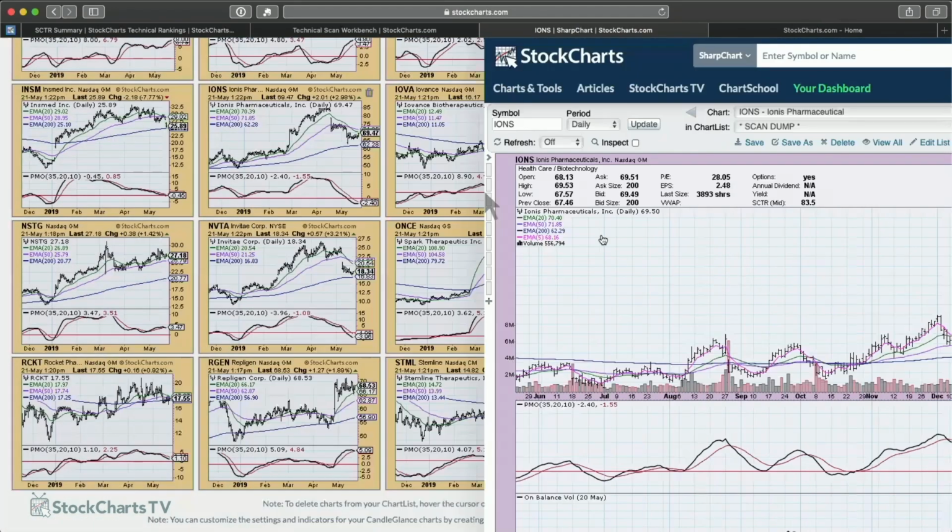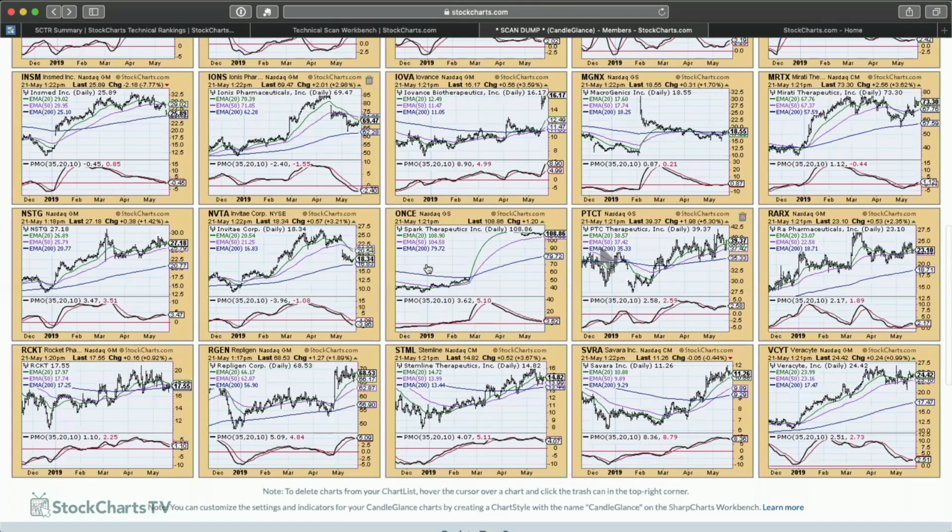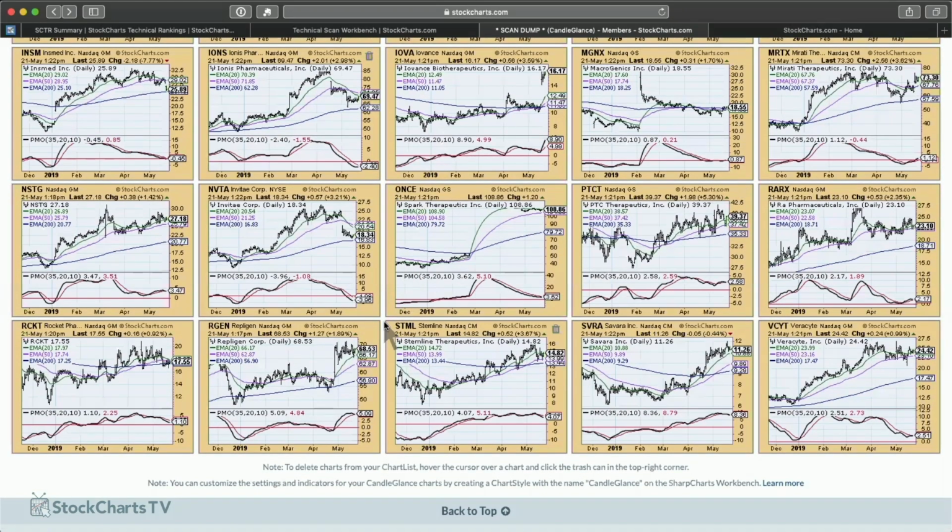So hopefully, like I said, I'm going through these, I'm looking and boom, there's one that looks interesting. That's really how I do my selection, just because I'm looking. There's just certain criteria. For example, this isn't something, it looks like a flag here, but my PMO is overbought and getting ready for a sell signal. Yes, the EMAs are all lined up, but why am I going to get involved with a stock that is overbought and a PMO that is moving lower? I'm not.